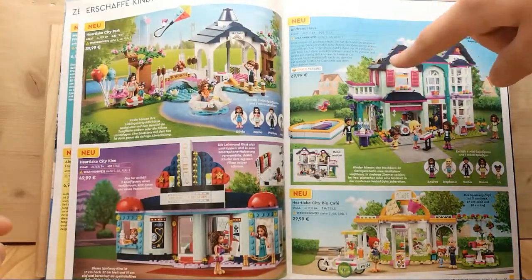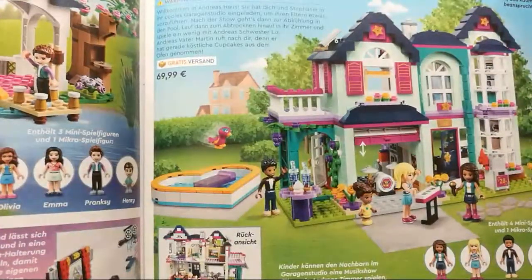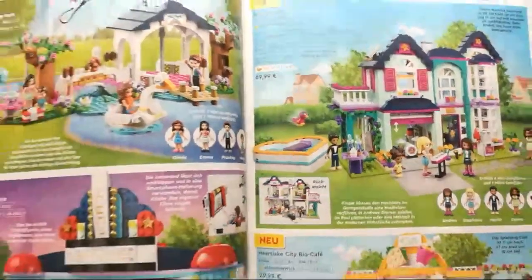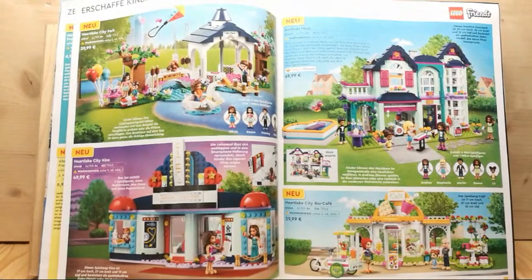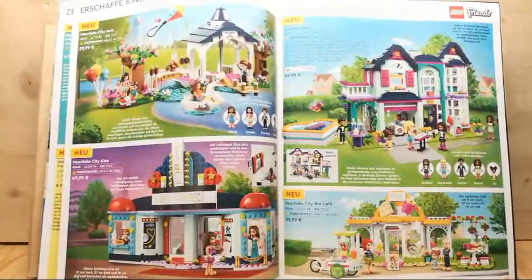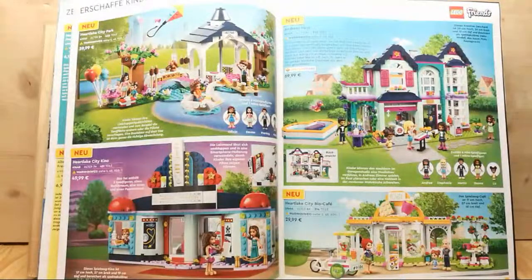And similar with this one. If you get rid of the very bright colors of the pink and all that, this could be a great building. So I think this is actually one of the more useful Lego Friends waves, one with less of those bright colors. How should I call them? Yeah, a lot of pink and a lot of weird colors if you'd have them in real life, honestly.